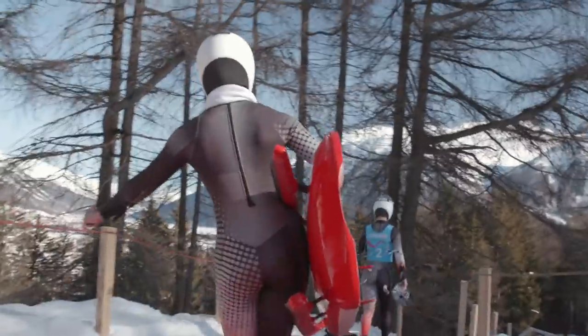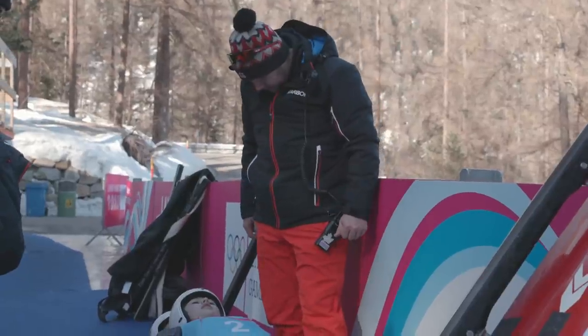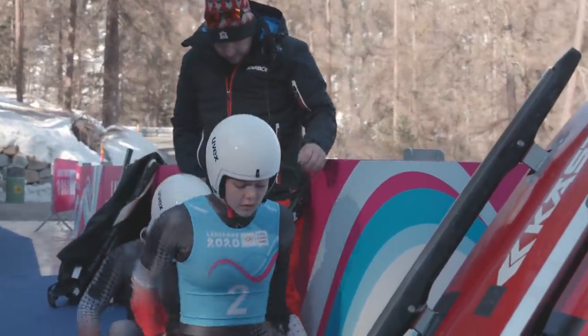This competition is no different than any other race we've been to. It's just got a different title, and when we can execute our race plan, we can do what we came here to do.